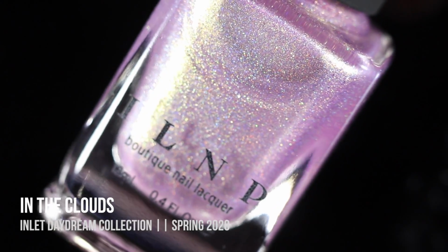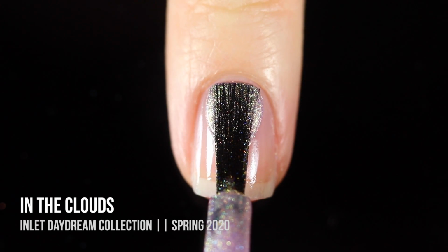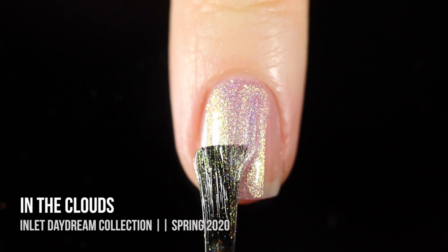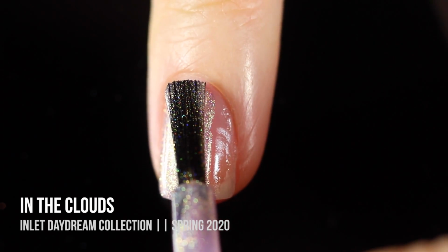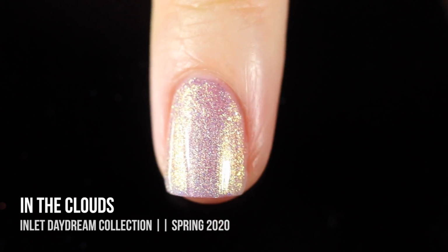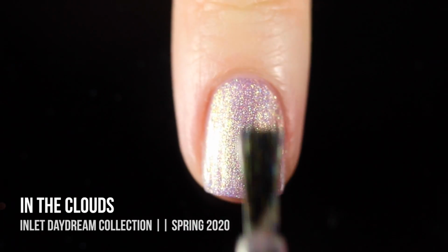Next up we have the shade In the Clouds, and this is a really gorgeous, almost duochrome shade. It kind of shifts from being this very light, warm purple shade to being a really intense gold, and it actually also features very subtle little holographic flecks running throughout. And this is just another absolutely gorgeous springy color to me.